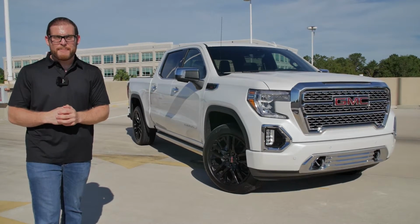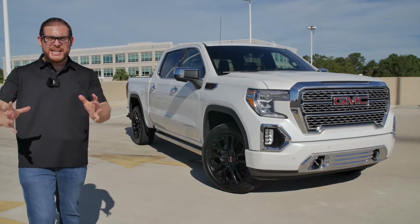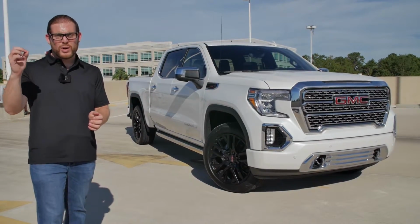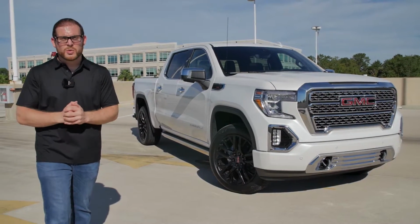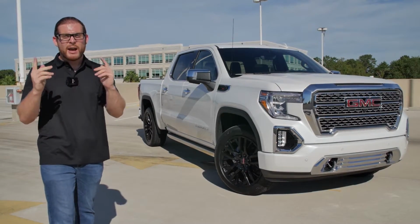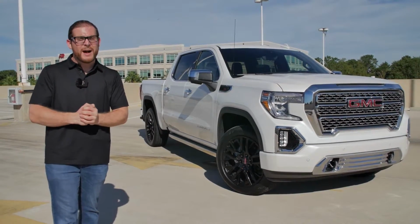Now, the one weak point is that interior. They really need to step that up with an emergency refresh. I think it needs to borrow the interior from the Yukon, and that would otherwise make this truck pretty perfect. I still don't think it rides as well as the Ram 1500, but I think there is a ton to love about the GMC Sierra, and I would recommend it depending on what your truck buying needs are.